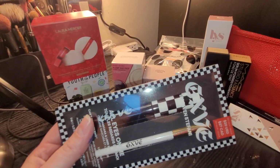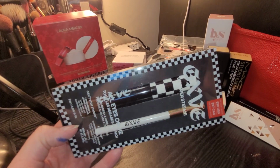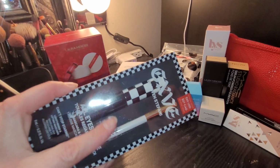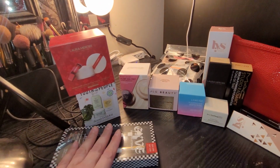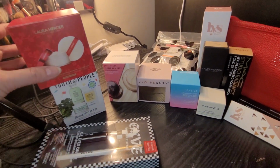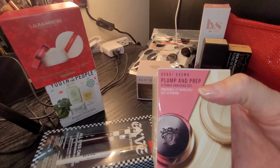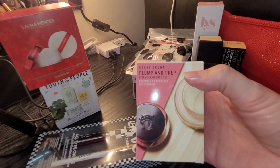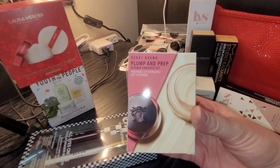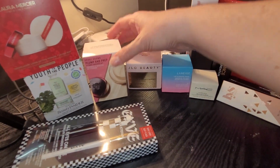I guess it would be 2 points, right? So anything that's coming in is costing me 2 points. So that would essentially cost me 2 points, but not because there's two items, only because it's bought like that. And I wasn't going to do that this year, but I am still going to work it that way. I also bought myself the Bobbi Brown Plump and Prep Vitamin Enriched Set. It is a face base and an eye base, and I really wanted this set back in my life, so that one is coming in.